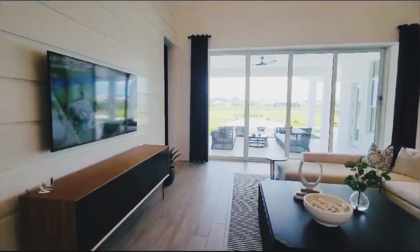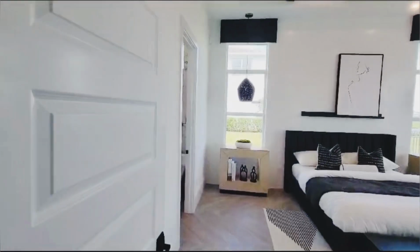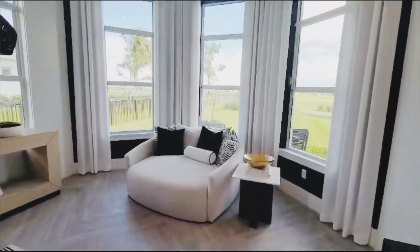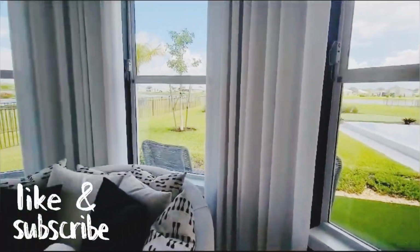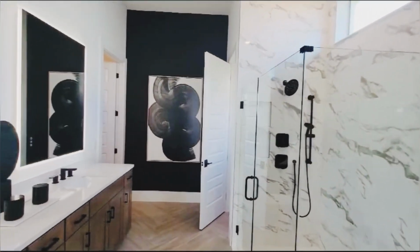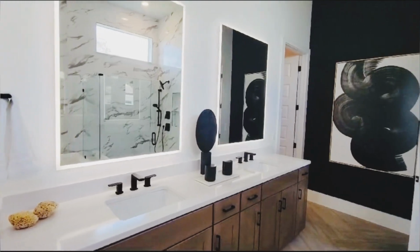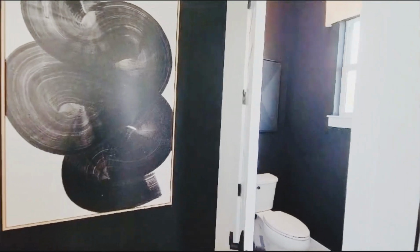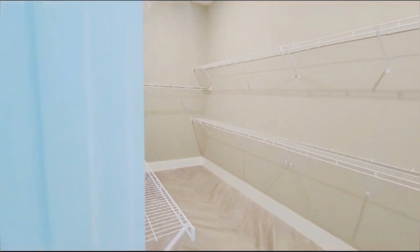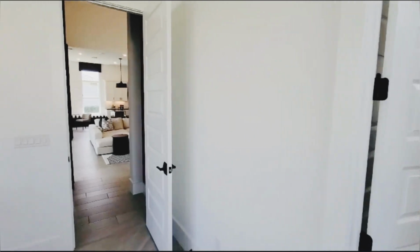And before we go outside, we're gonna look at the master or otherwise main suite. In this house, the main suite is downstairs. You have a lounge area on one side of the main suite. Your closet. And now let's go upstairs.